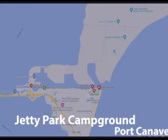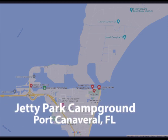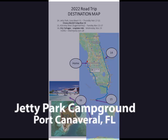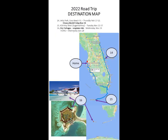We are camping at Jetty Park Campground, Cape Canaveral, Florida. This is destination 14 of 16 destinations of our 2022 road trip.